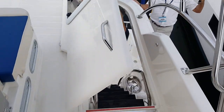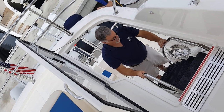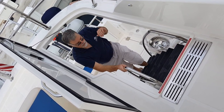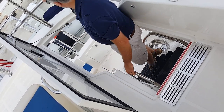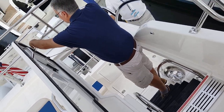That's nice. And you've got a little hatch here for ventilation if you want. And the brow on the hardtop is long enough over the cockpit that you could actually enclose the back cockpit too if you wanted. So, but again, the details here are special. Well, it looks like you've thought of everything here.